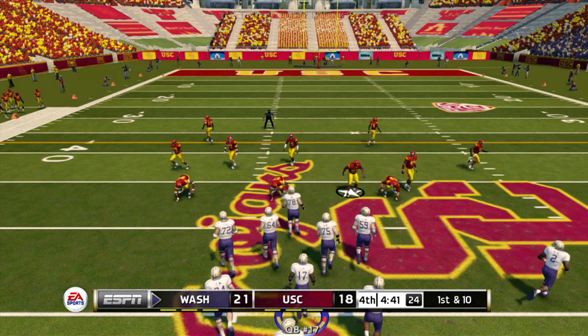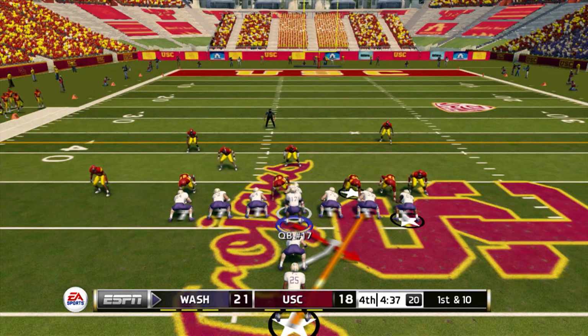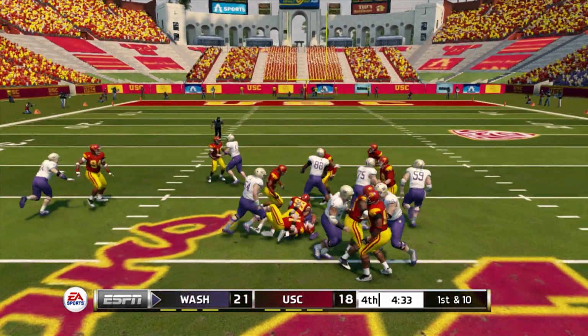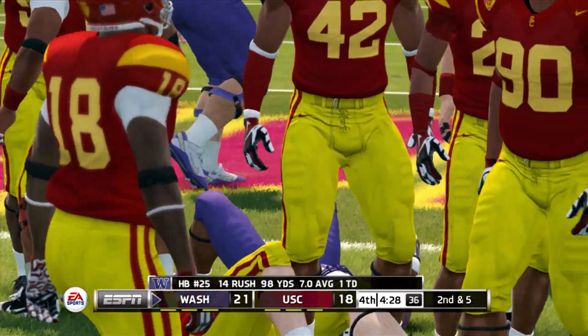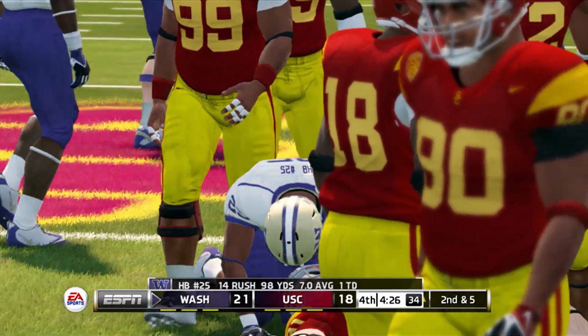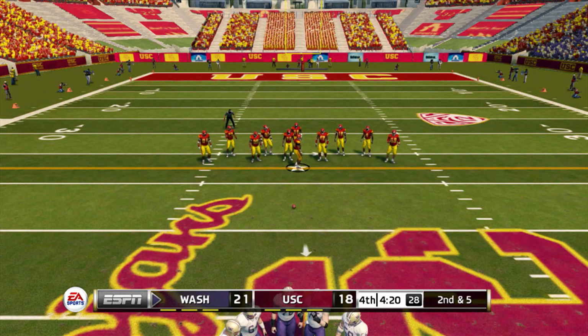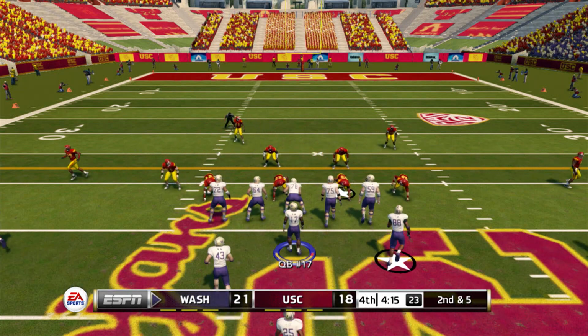Two tights. Four down. Hey, check right. Set. Nice run there. Nine on the tackle. That's good for a gain of 5 yards. That brings up second and 5. It's second down, 5 to go. Ball on the 43-yard line.